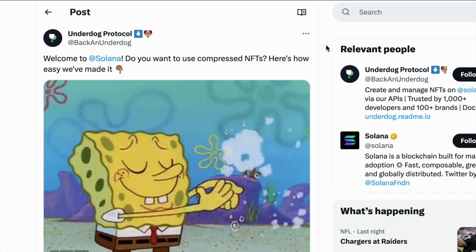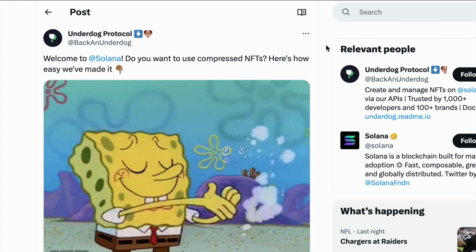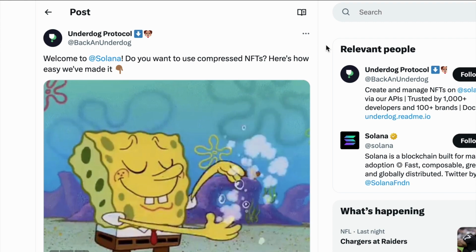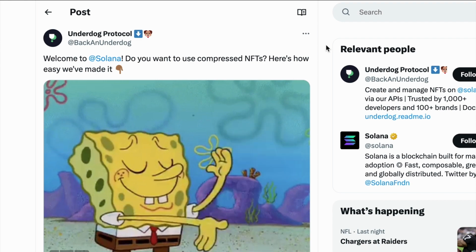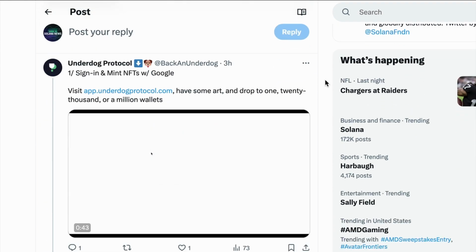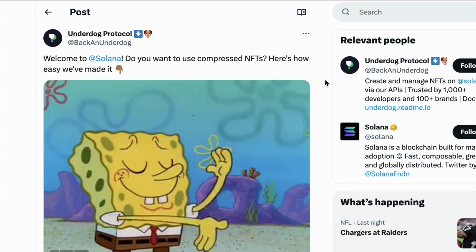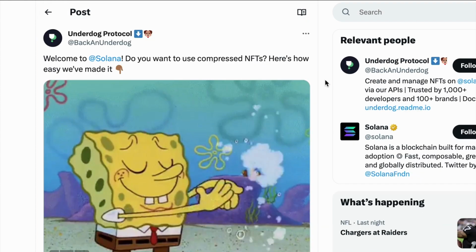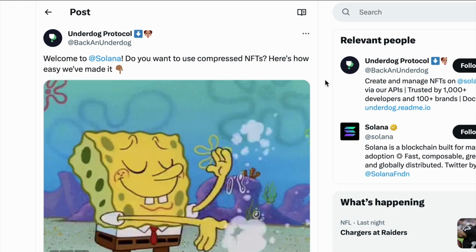Next, we have Underdog Protocol. They've basically created a short thread if you want to use compressed NFTs on Solana, which are a way to create very, very cheap, very, very lightweight NFTs. They created a thread on how to do that. So you can sign in with Google, you can send them, you can mint them, you can claim them. And so go ahead and check that out if you want to play around with NFTs on Solana. Underdog protocol makes it easy to create and manage NFTs.